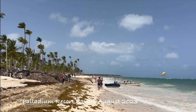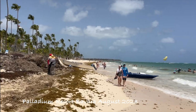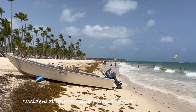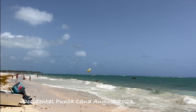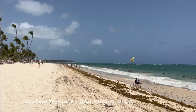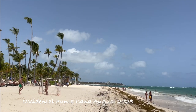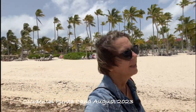This is where the Palladium ends and the Occidental Punta Cana begins. The Occidental ends here. And over there is already the Bavaro Princess.